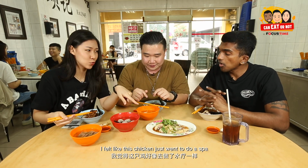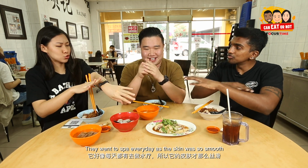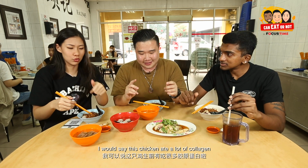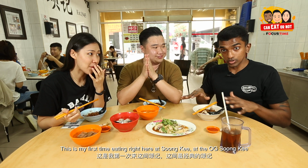I felt like this chicken just went to spa. No, they went to spa every day, you know, so smooth. Skin very smooth. This chicken eats a lot of collagen, I would say. This is my first time eating right here at Songki, at the OG Songki.